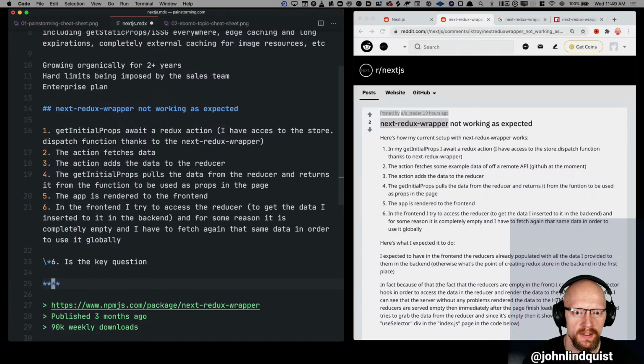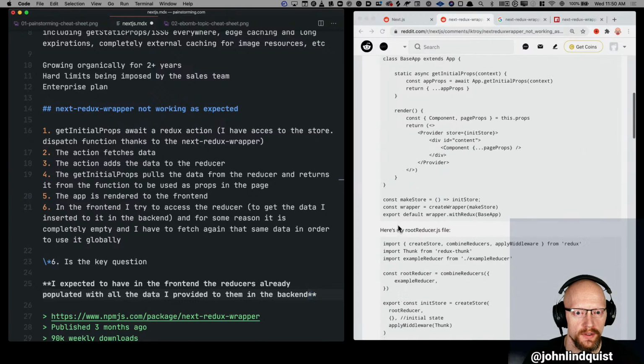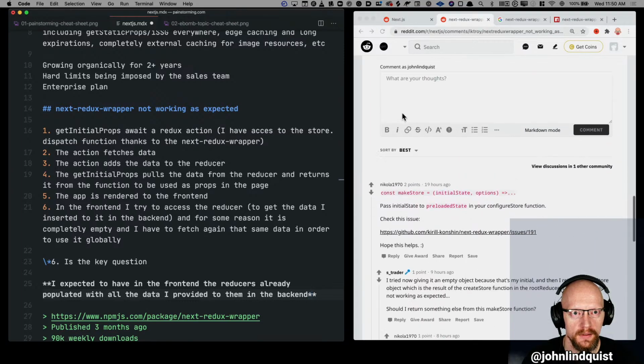Let's bold this: I expected to have in the front end the reducers already populated with all the data I provided to them in the back end. All right, so let's see what people respond.